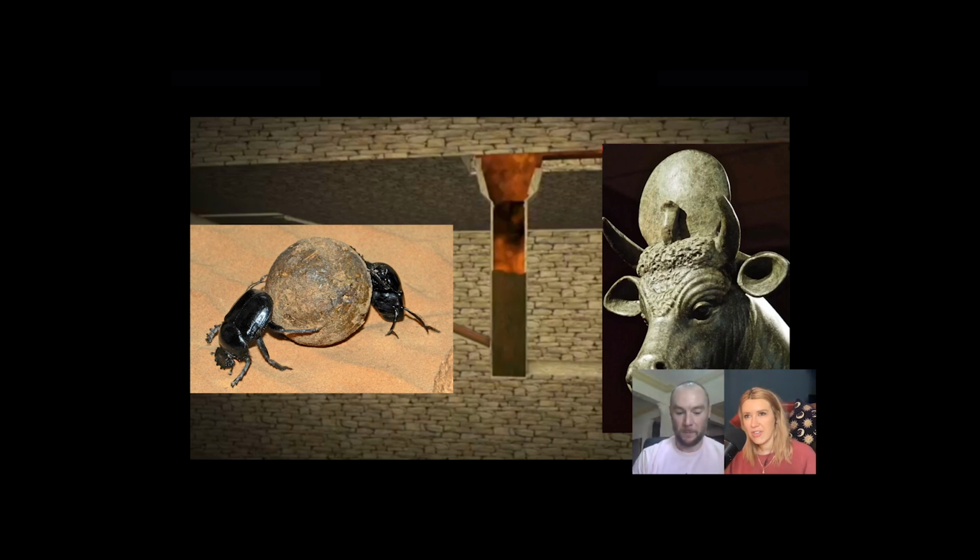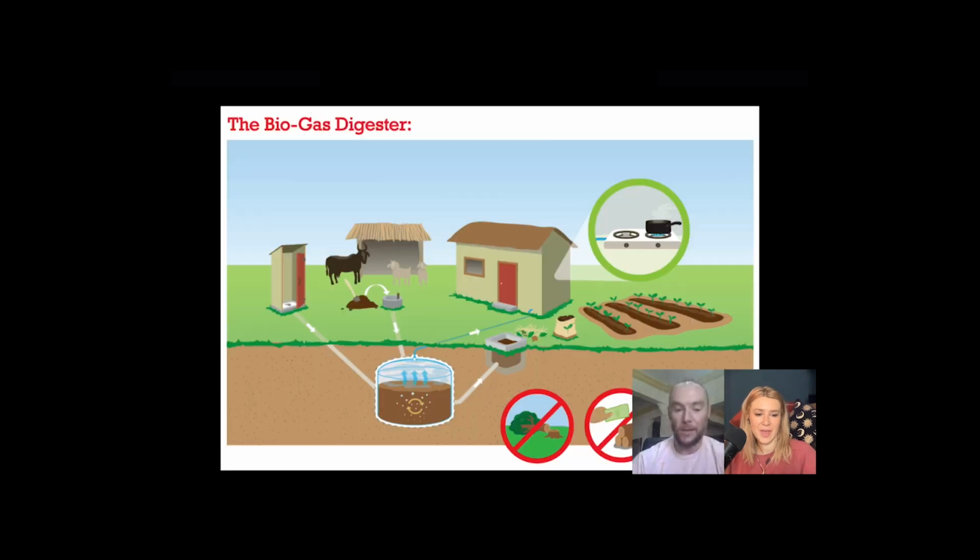Do you have a theory on the boxes, the containers inside the Serapeum? So I have a theory about how all these boxes operate. And they all have a very similar function, which we'll be getting to kind of towards the end of the presentation. If you go to the next slide, you'll see a modern biogas digester. And we're still using these things in rural areas today.